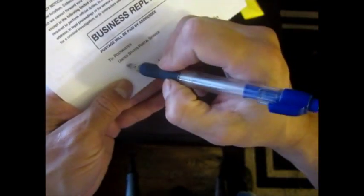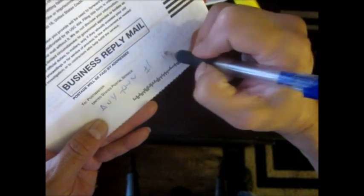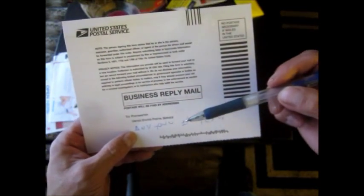Now, like I said, on the back side will be the city, state, and zip code: Anytown, Illinois, 12345. That right there will be the city, state, and zip code of where you moved from. This is where you move from, city, state, and zip code.